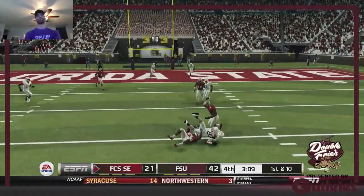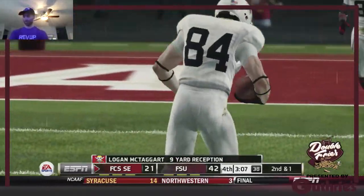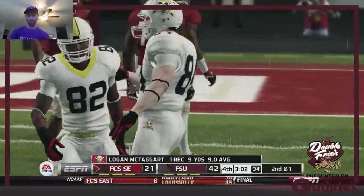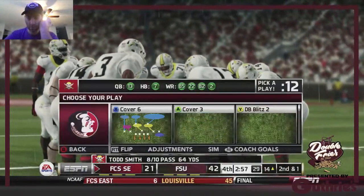Zips it to the tight end. And they make the stop at the 14-yard line. That's a gain of 9 on the play. That brings up second and 1.